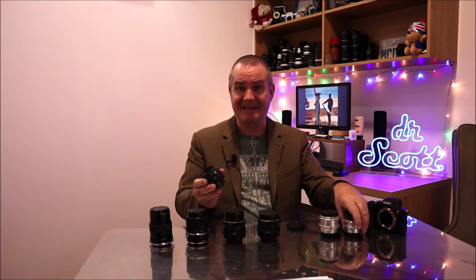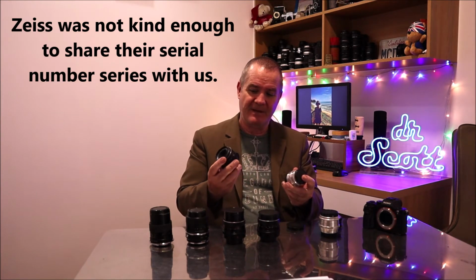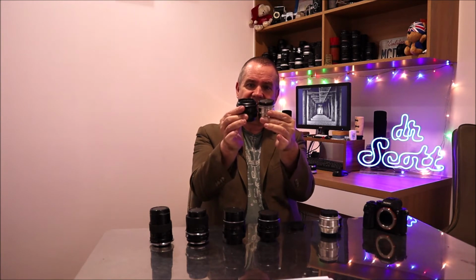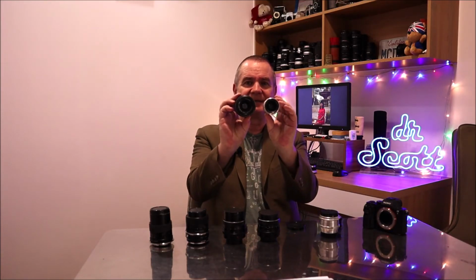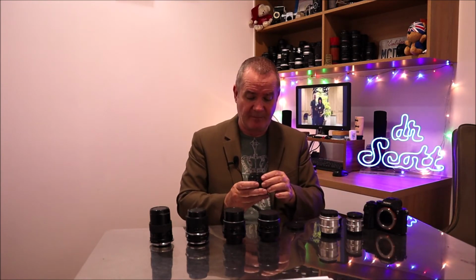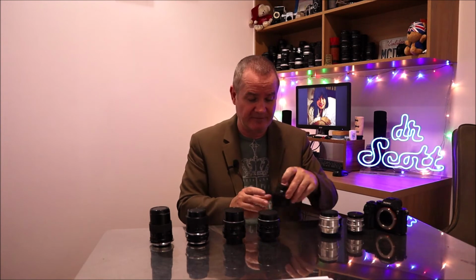All of the ones in black are after 1975, so we're not sure of the exact dates of these things because Carl Zeiss didn't publish their serial numbers post 1975, but you can see the difference, just the width. The length is almost the same, but the width is very different. If you hold them side by side, they look like two completely different lenses, and yet they're the same construction, same lens element. But this one has 6 aperture blades as opposed to the 12 that the older version has.